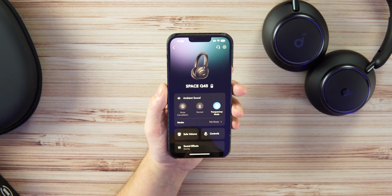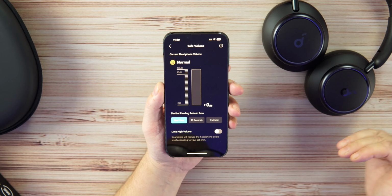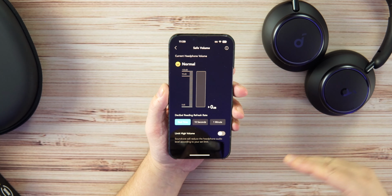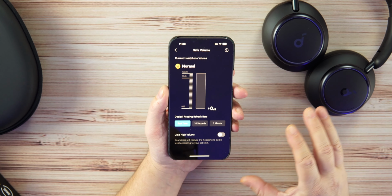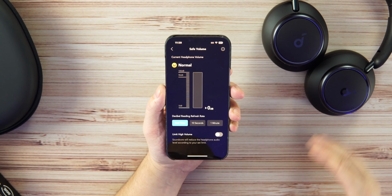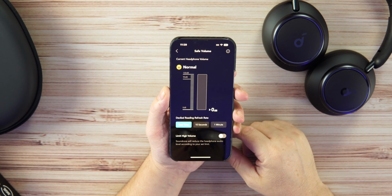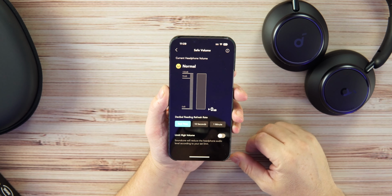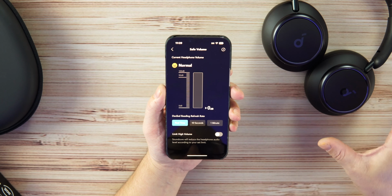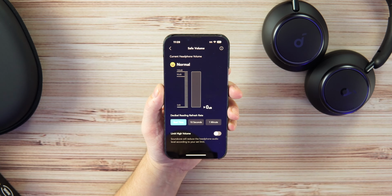Now, check this out. I bet you have never seen this on an app before. Safe volume. So while you're playing music, it will tell you your decibel level to help protect your hearing. Very important. I know that most of the time I probably listen to my music a little too loud. So this is very, very helpful. And I love seeing this inside of the app. Well done, SoundCore, for adding this. So once again, when you play music, it will tell you the decibel level on here. And I just think it's fantastic.